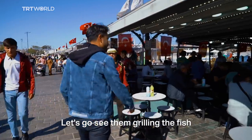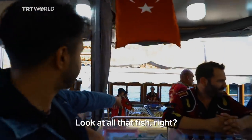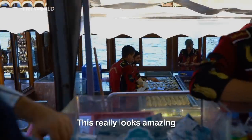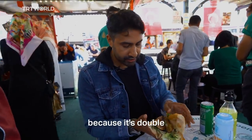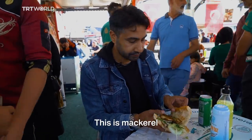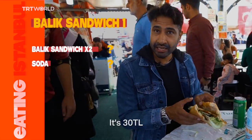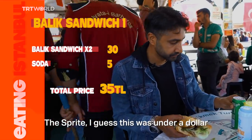Let's go see them grilling the fish. Look at all that fish, right? This really looks amazing. So we got the sandwich. It's called a duble because it's double, right? So it's two pieces of fish. This is mackerel. It's 30 TL, which is about $5.50. The Sprite, I guess this was just under a dollar.